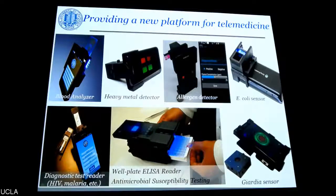It's actually a microscope that's tailored for blood analysis. Red blood cell density and white blood cell density can be measured with about 5 to 6% accuracy compared to an FDA-approved hematology analyzer. And this one is another example of how it can be used for water-related applications.